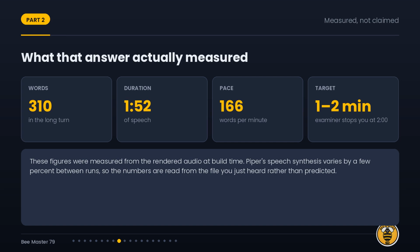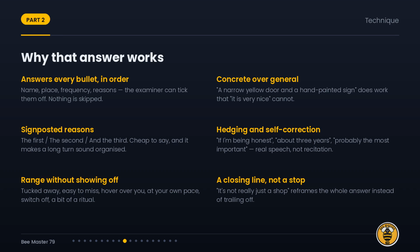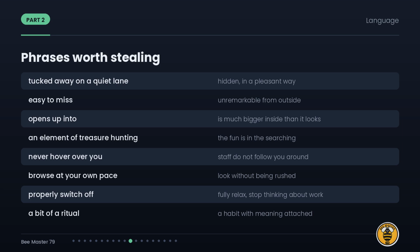Those numbers are measured from the audio you just heard, not estimated. So what made that answer work? 6 things. And the language worth stealing. Meanings on the right, because a phrase you cannot use precisely is a phrase that will cost you marks.